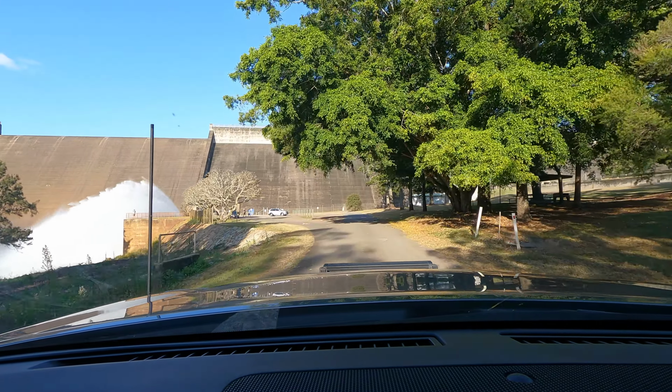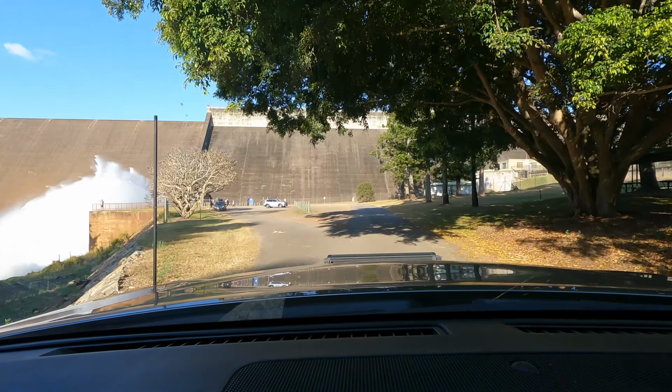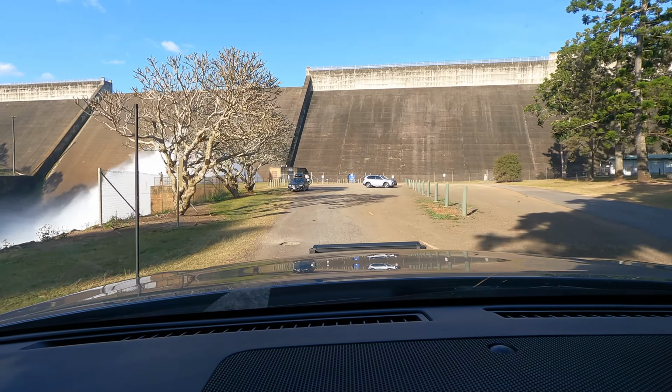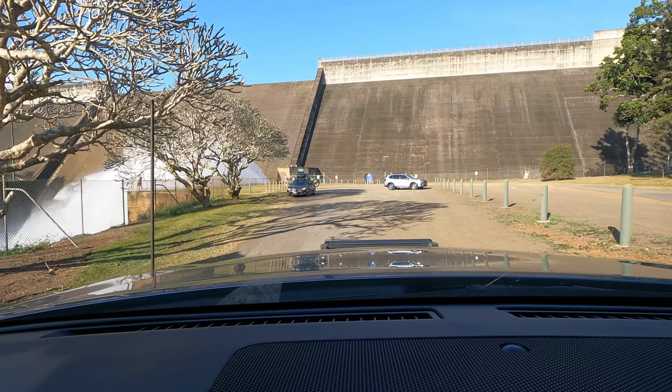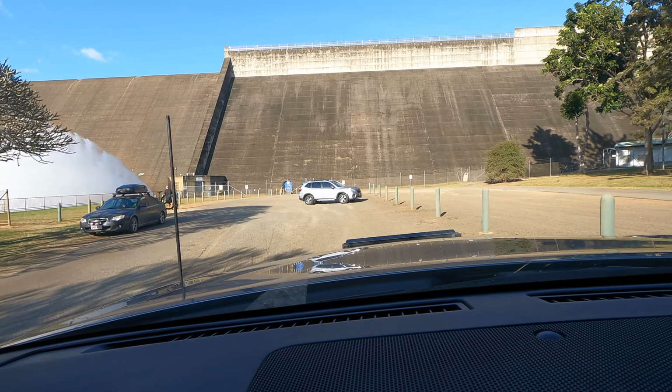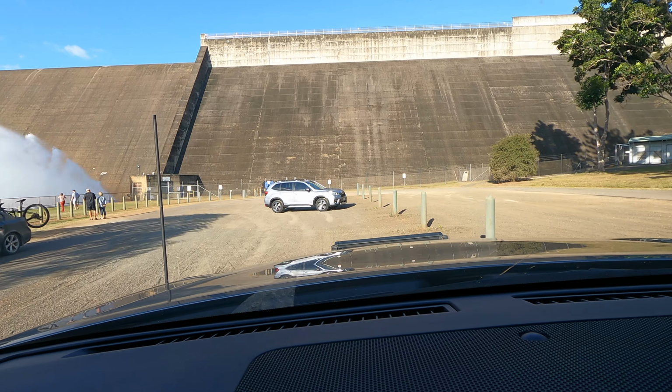So that's pretty incredible. You can just see the amount of water there, and people lined up everywhere. It's pretty impressive. Oh, I've got to get out now.